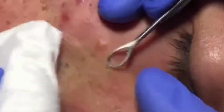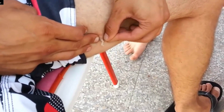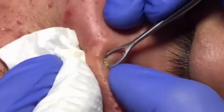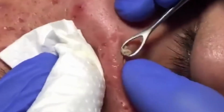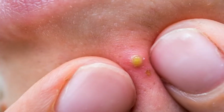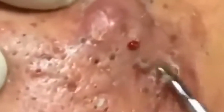Pimple popping videos are disgusting, and yet for the millions of people who can't stop watching them online, they're so deeply satisfying. There's just something cleansing about seeing so much gunk removed from the human body. But even if you're a seasoned popaholic, you might not know where all that pimple gunk comes from or what it's actually made of. That being said, let's take a look at what's inside a pimple, what causes it, and how you can treat and prevent inflammatory acne pimples.